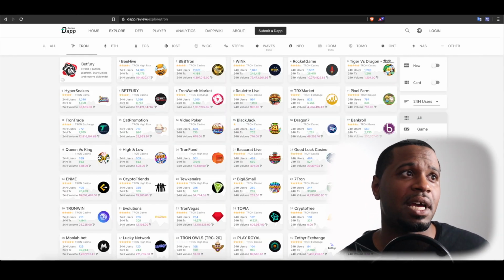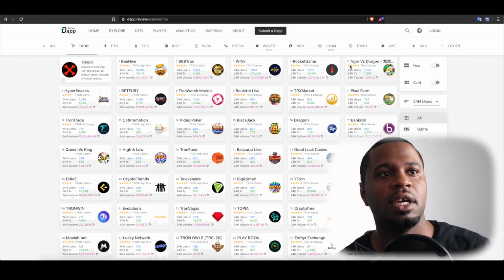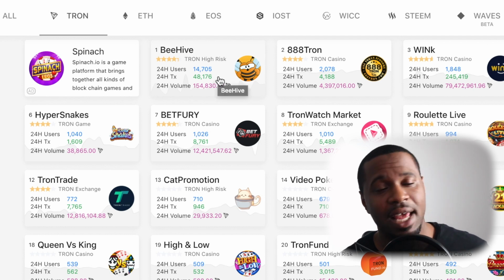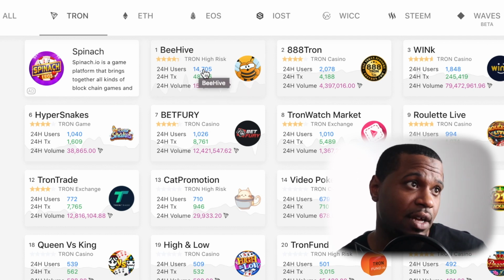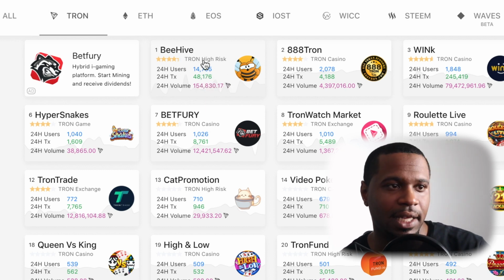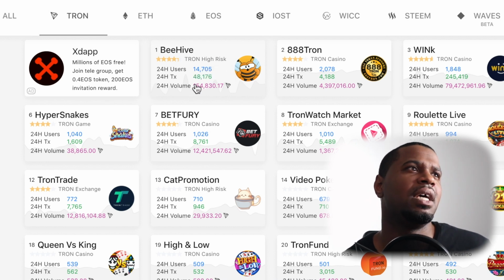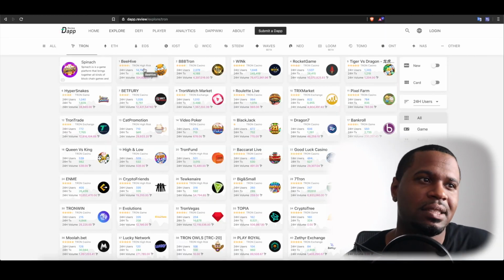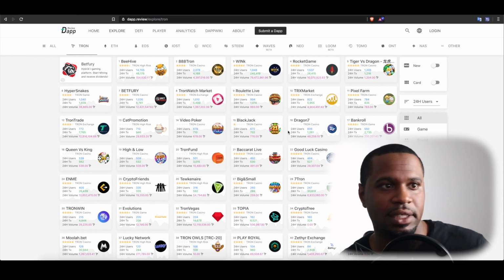But guys, there's a lot of people that play this stuff. So looking at dapp.review, I'm on the Tron blockchain here, and I already sorted by 24 hour users. Take a look. This has the most users by far, over 14,000 daily active users, because it kind of floats around there. And then nearly 50,000 transactions in a day.